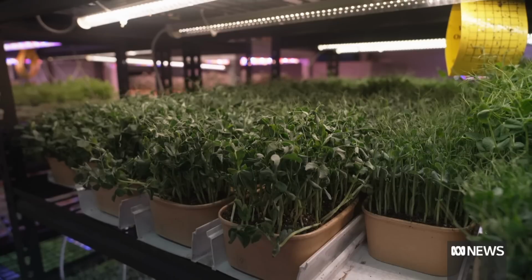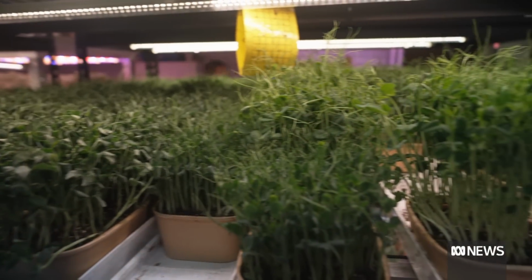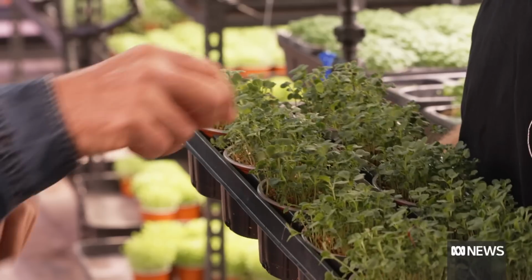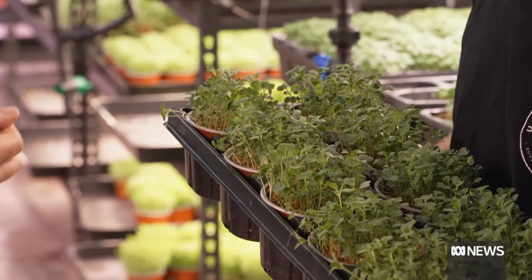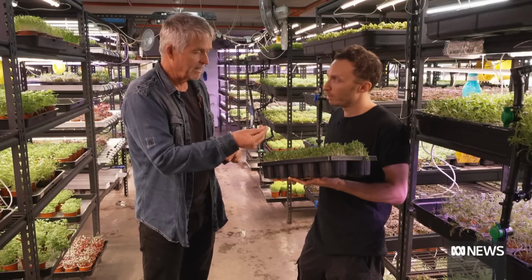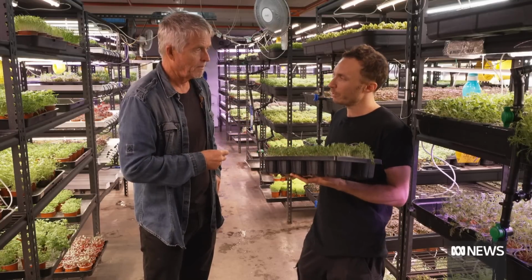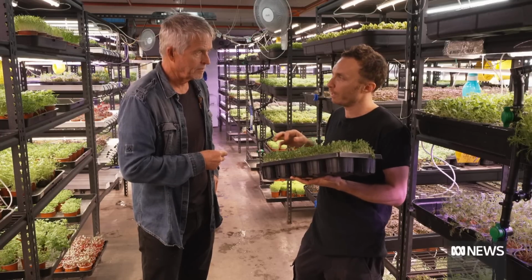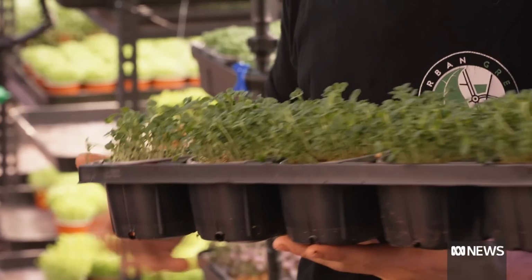Microgreens are ready for market on average 14 days after being planted. Once they reach what's known as the true leaf stage, or the first joint, they're power-packed with nutrition and flavour. So this is broccoli. We know how healthy that is, but what's the benefit in eating it at this stage? So you've got the health benefits that you just mentioned, but obviously at this stage they're also highly concentrated in flavour. And also, aesthetically they look pretty cool.